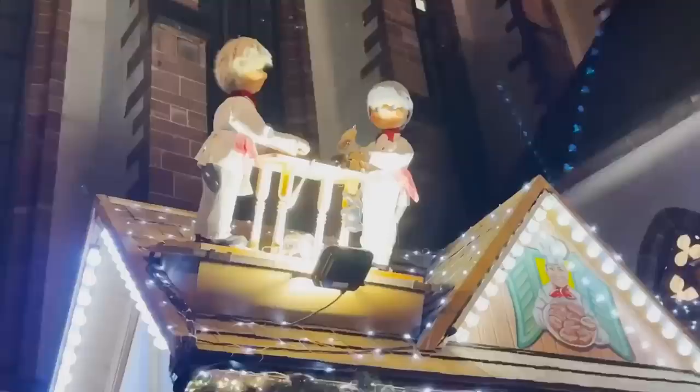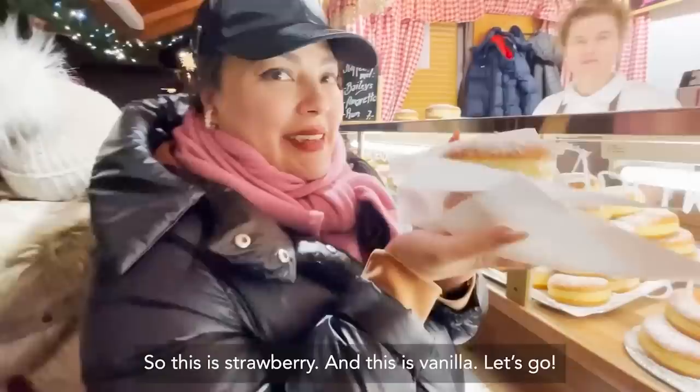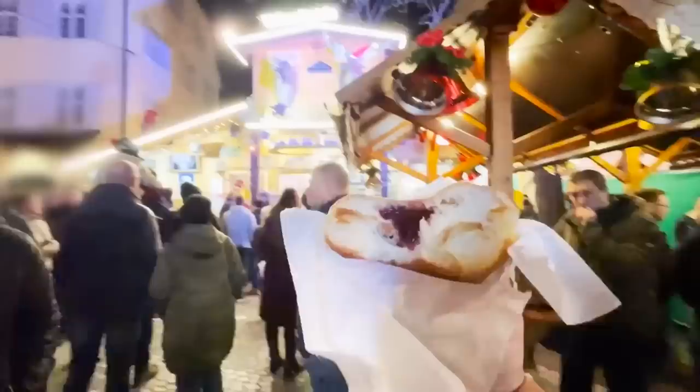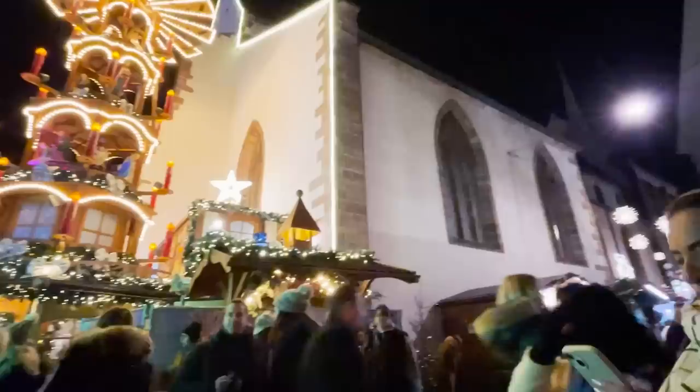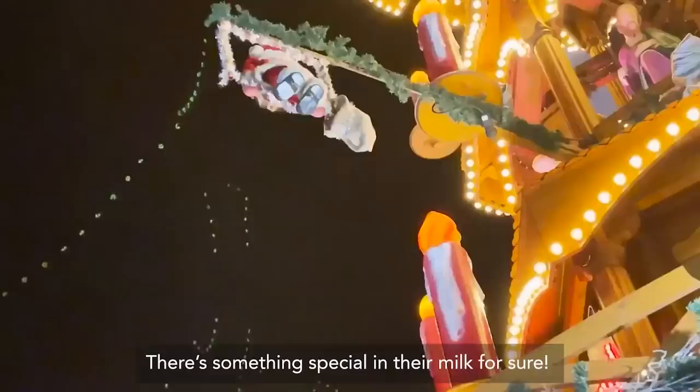Okay. So this is the strawberry, and this is the vanilla. Yay, in fairness of the people watching, ako, ang ganda ng light gray coat ha. Cashmere yun for sure. Oh my God, si Santa nag-exercise. Buwis buhay si Santa dito. Grabe naman ang the moves ng Santa ng Switzerland. Iba talaga gatas dito, guys.